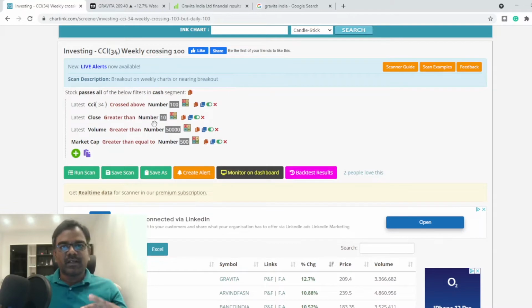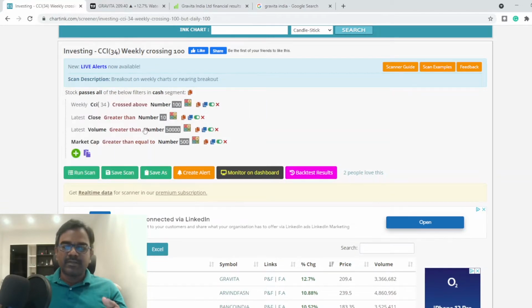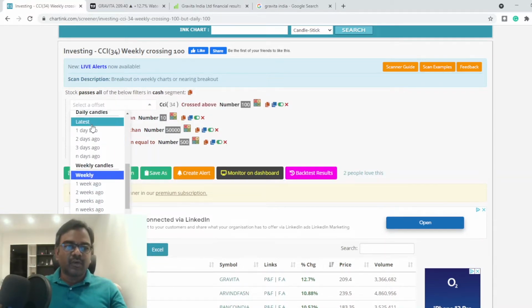There are two different scanners which I always mention in my videos. One is the weekly scanner, which is the same setup, but on the weekly time frame. I run the scanner, find the stocks in it, and then go through them one by one. The other scanner is the same one on the daily time frame.